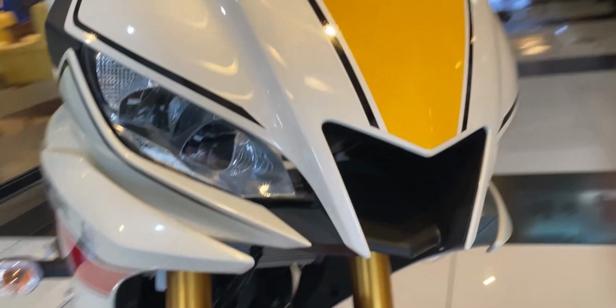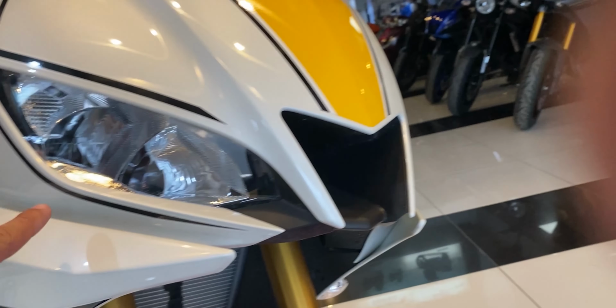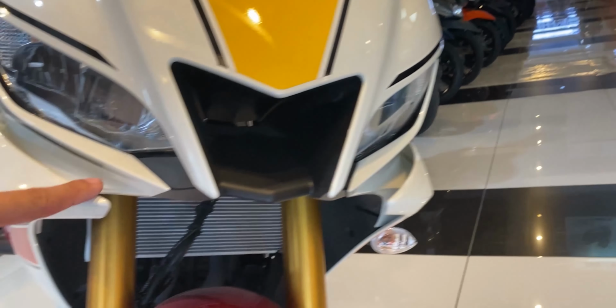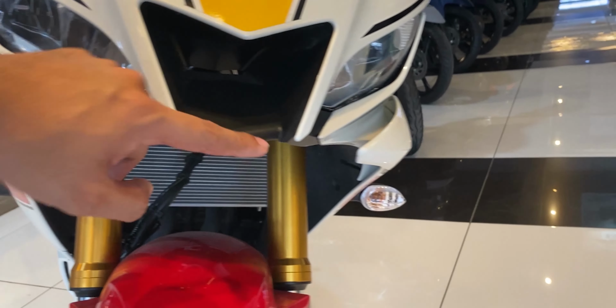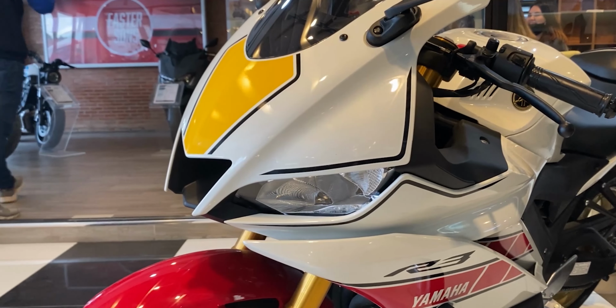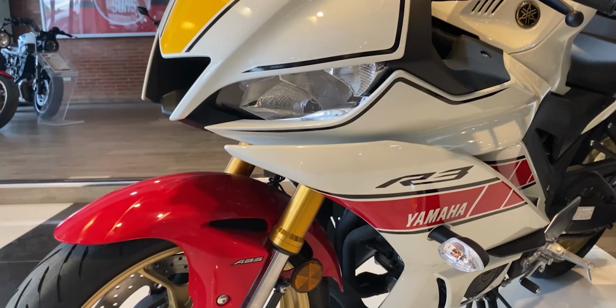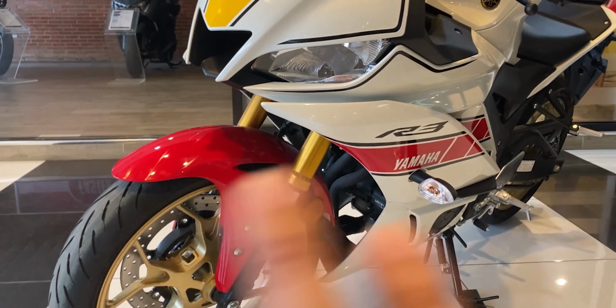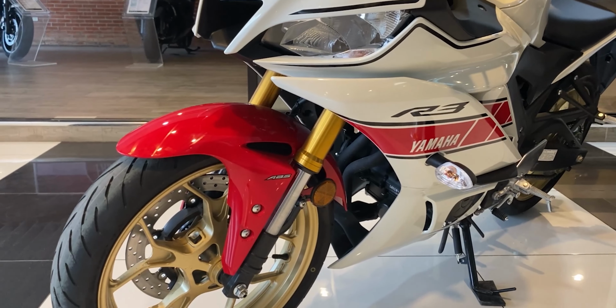And tignan lang sa harapan, mas aggressive na ang kanyang LED lighting. I love this hole right here. I always appreciate the sharp edges of this sport bike. Yun yung nagustuhan ko kay Yamaha. I love the color. Definitely you're gonna appreciate the color. This is the World GP Edition color. White, red, and yellow. May mga Yamaha branding siya. May mga R2 branding siya makikita mo.